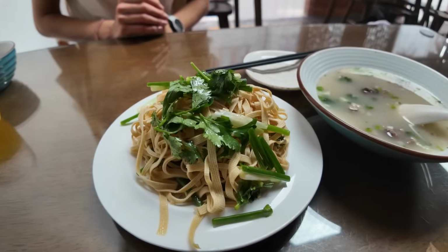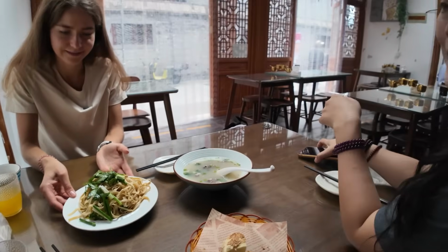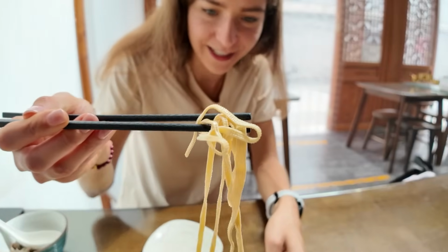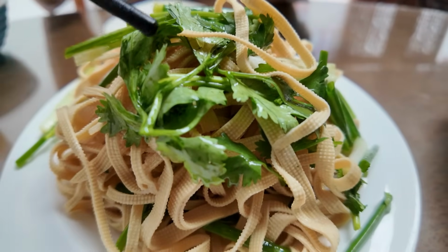Mm, very good. Next up is this tofu salad here. You can see there are these lines on the tofu, and Kelly, you're saying it's the surface of the tofu. Yeah, it's the skin. And this is also regarded as the best part of the tofu, the essence of the tofu. It looks very nice. It really looks like noodles. So it's called a salad, but it definitely looks like noodles. Let me try this out. Sesame oil. I can taste the oil straight away, but it's also a little bit sour. Yeah, vinegar. And also there's some chives and I think coriander.